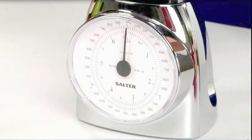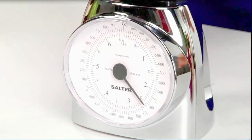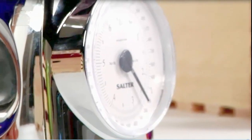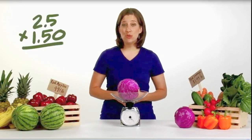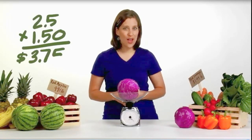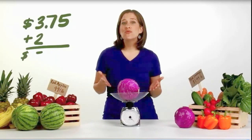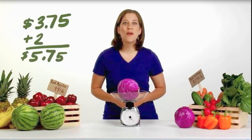This cabbage is $1.49 per pound. It weighs 2.5 pounds. I need to multiply 2.5 by $1.49. Again, we'll round it up to $1.50. So a 2.5 pound cabbage at $1.50 a pound equals $3.75. Adding it to my $2 of apples, I've now used $5.75 of my WIC check. Now don't worry, this takes a little getting used to.